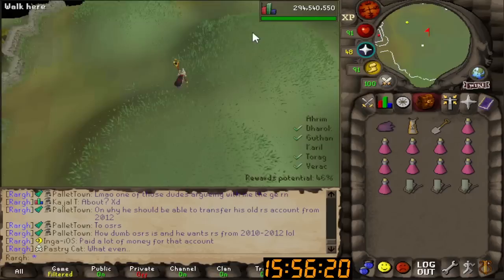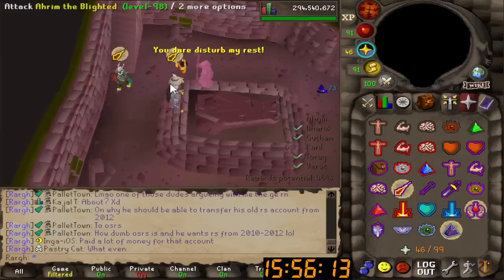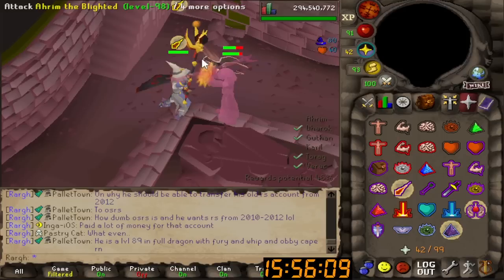One thing I was very curious about is how accurate the magic staff with its crazy accuracy is going to be on a monster like Arams, because it should just hit right through. And I'm sorry, it's going to be a little bit of an eyesore because this guy walked right underneath me at the worst time. But it seems to literally be just as effective.